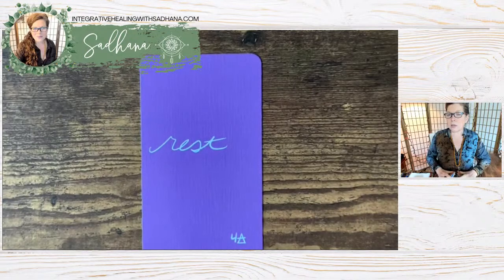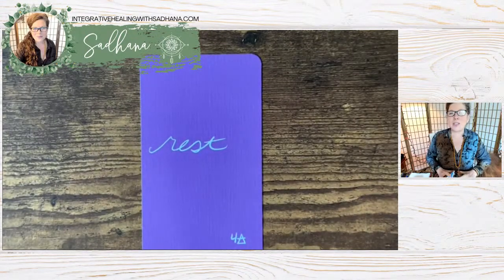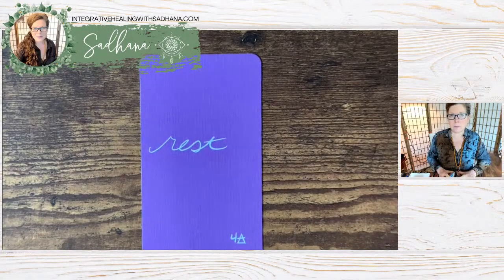Obviously, we all need rest and integration. Rest and integration. And when I think of this in association, following Three of Swords, this feels significant. It feels like there's a lot to be integrated, right?